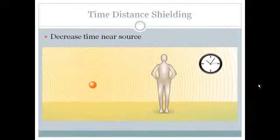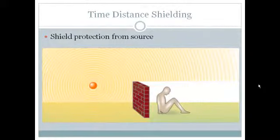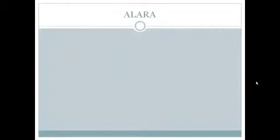To help protect us against these types of ionizing radiation, we use the time, distance, and shielding concept. Time, you'll want to decrease your time near the source. Distance is to increase your distance from the source of radiation. And shielding, to protect yourself by way of a shield, whether it's the inches to feet of concrete or walls or lead shielding. This is all part of the ALARA concept, which is what we're going to discuss next.